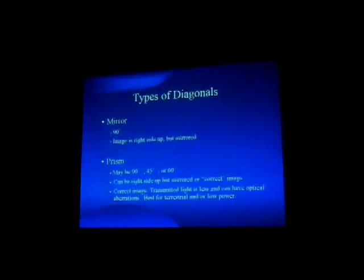It says right here, transmitted light is less and can have optical aberrations. Best for terrestrial and or low power. And the reason I mention low power is you'll find in your telescope, as you change out your eyepieces and you get more and more magnification, your image will become darker and darker and darker. So at lower power, things are a lot brighter. This light loss is less of an issue.